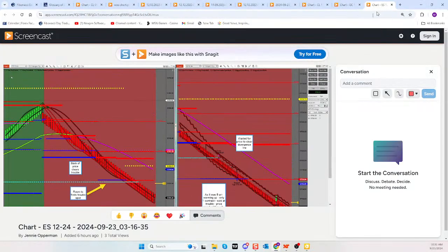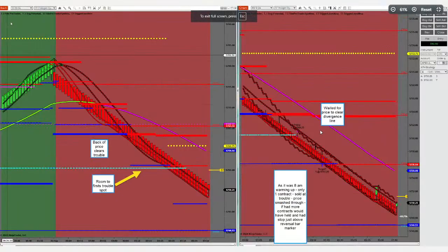Nicely done. And then finally, she waited for price to clear the divergence line. I love it. Back of the bar clears price, room to the trouble spot, and once again, easy money. As it was 8 a.m., warming up, only one contract, sold at trouble price, smashed through. If I had more contracts, I would have held and had a stop just above the reversal bar marker. Beautiful trading, Jen. Guys, everything that she did there revolved around a clear path and then looking for her opportunity, which is pretty cool. Let's see what else we have.